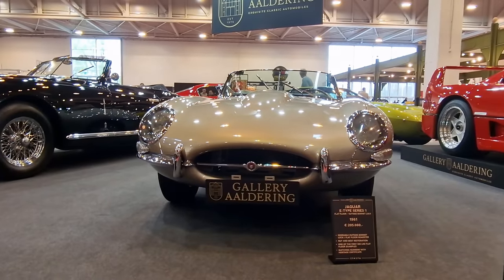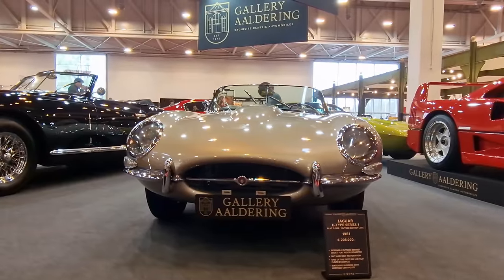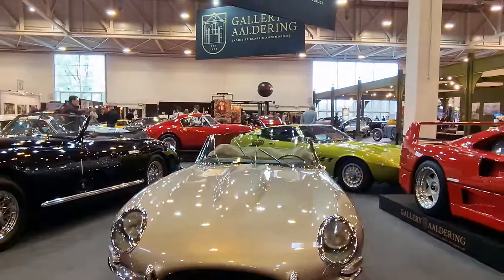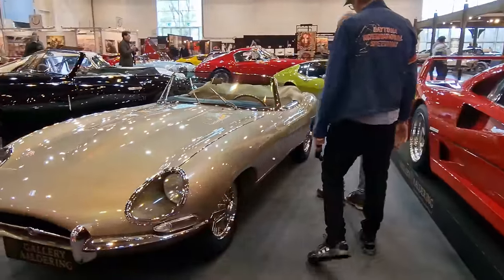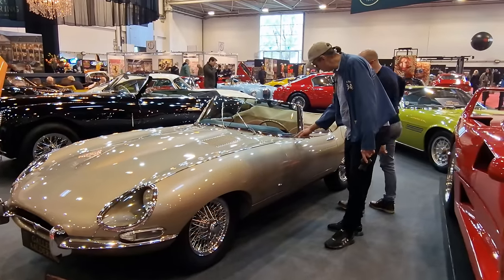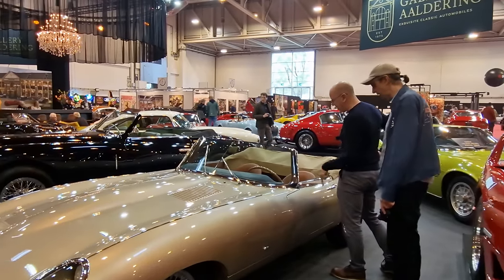Side bonnet latch, I believe, sand. Opalescent sand, is that what that is? Sand, yes. Golden sand? For 205,000 euros at Gallery Aaldering. Presenting very nicely, I would say. The shut lines are good, crisp. The pillar chrome looks right. But this one doesn't. Right, so small little detail.